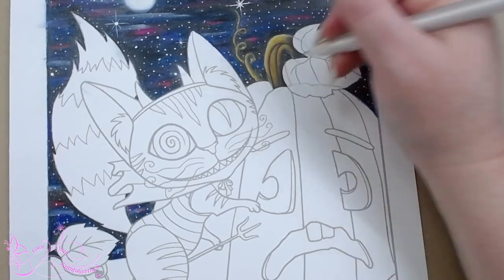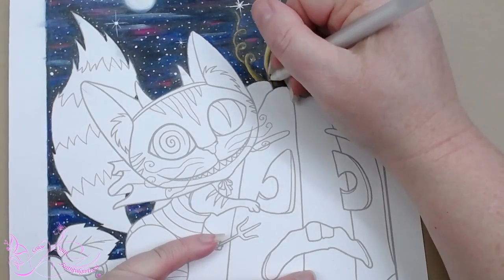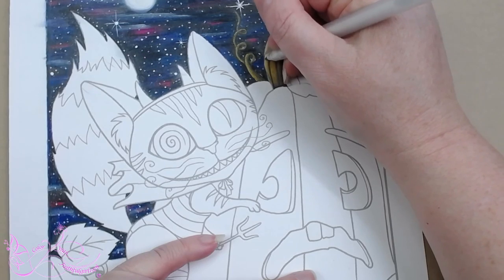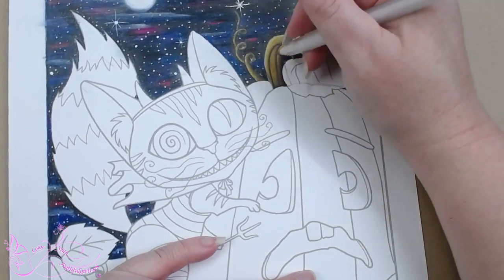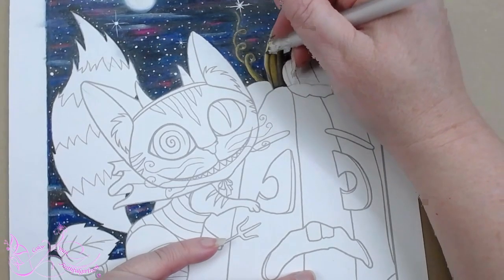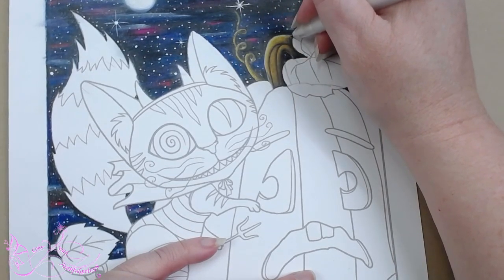Just adding some white gel pen. I think I'm going to need to get a clean thing out here and clean them. Just to the very edge, just to add in that highlight that we were talking about here on the stem. Or the vine that's coming off there, just enough to add a bit of a glow around the outside.